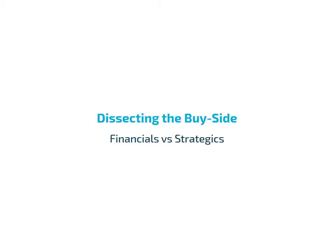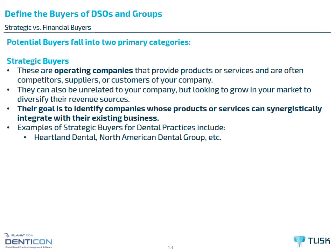So let's dissect the buy side and talk about the difference between financial buyers and strategic buyers. As I said, they do fall into two different categories. Strategic buyers are going to be your current operating companies, your Heartland Dentals, Aspen Dentals, and the like, that are already established and in market, and they have centralized infrastructure, and they're looking for either single locations or smaller groups to help them grow their market share. Their goal is to identify companies whose products and services synergistically integrate with their existing business.